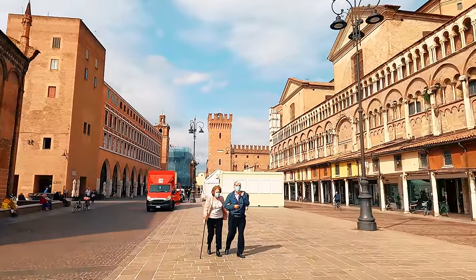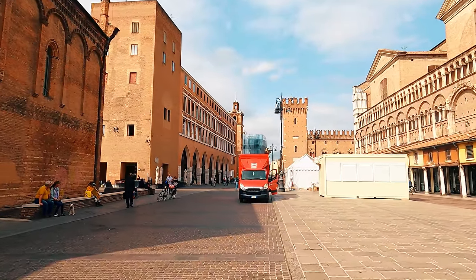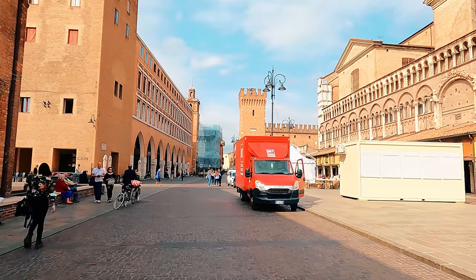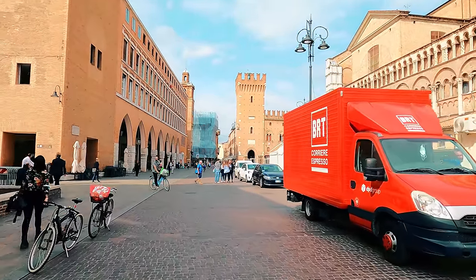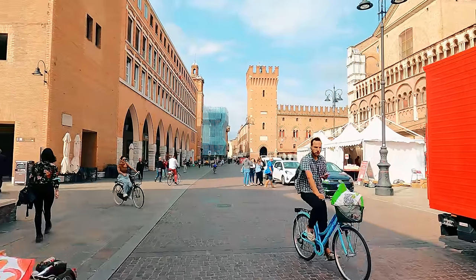And if you are around Ferrara, you will come and visit this nice city, with good people, good food, good wine, and a nice atmosphere to enjoy walking around the city.